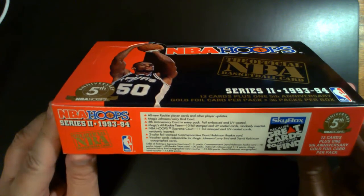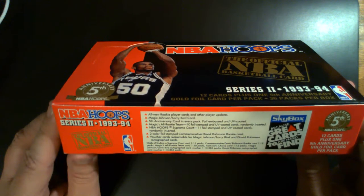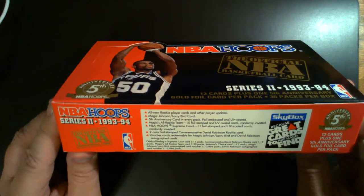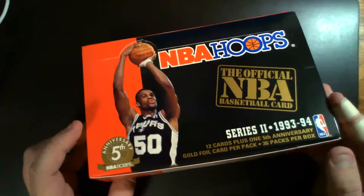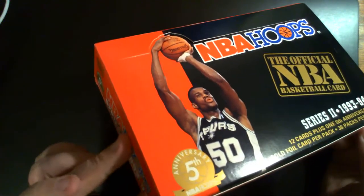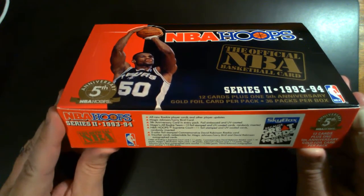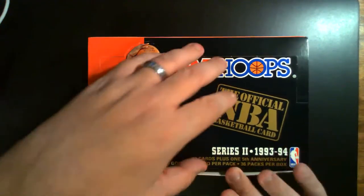The rookie cards are in here, of course, in series two. But there's the Magic's All-Rookie Team, Supreme, and NBA Hoops Supreme Court are the two main inserts. Supreme Courts are 1-11. Magic's All-Rookie Team are 1-30. And there are 36 packs, so we should get one of those. Admiral's Choice. Forgot about that one. Those are 1-12. And then the autos were all vouchers. So even though those are a long shot, it doesn't really matter.